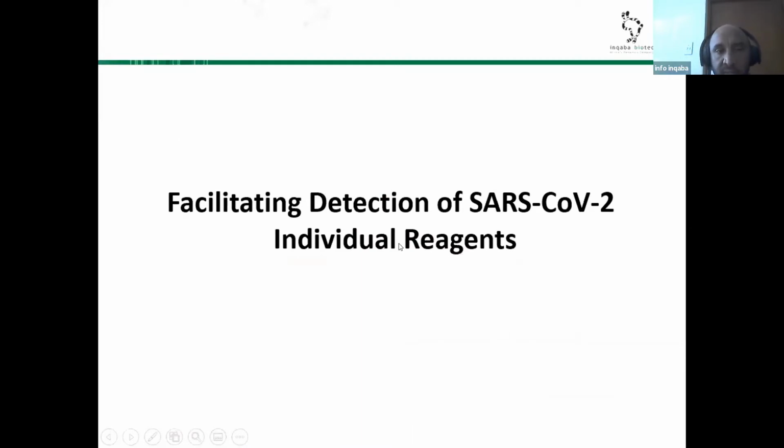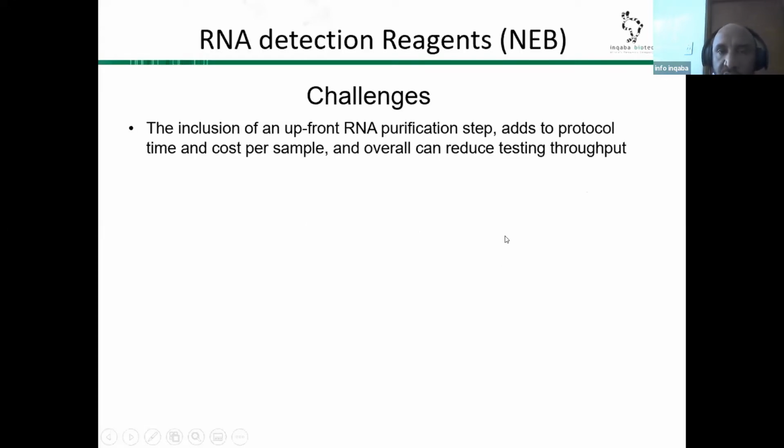So the other part is facilitating detection of SARS-CoV-2 with individual reagents. So you have your good quality RNA that is extracted, and also your primers and probes, but you would need reagents to actually do the detection. So what are the challenges of that? After getting the RNA, there might be an RNA purification step needed, or in some cases, there might be crude samples that are extracted. So this adds to protocol time and cost per sample. So that's one of the challenges we have.